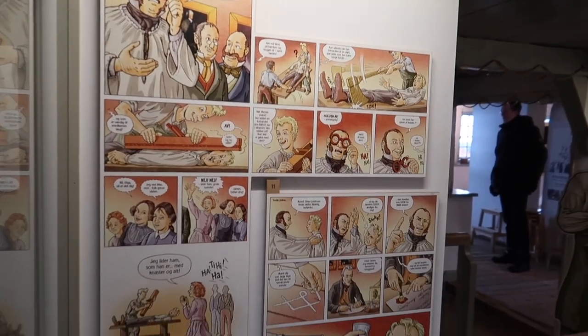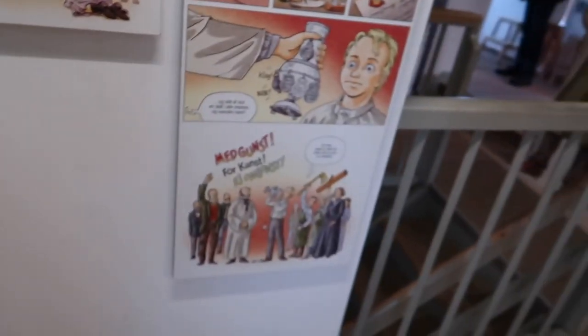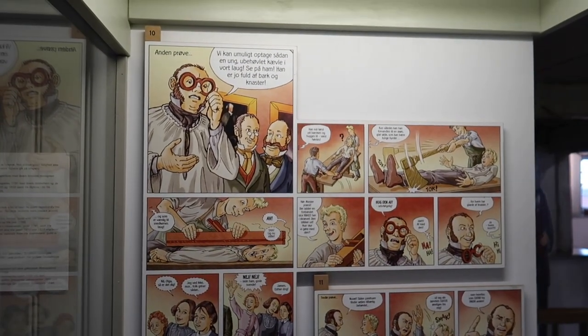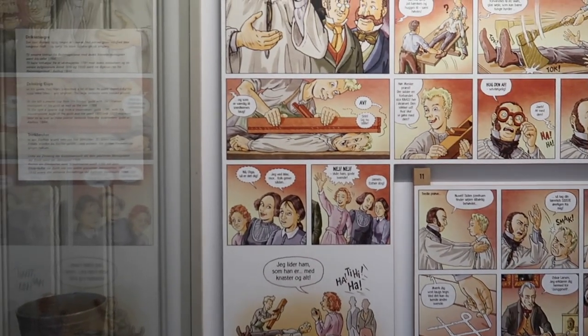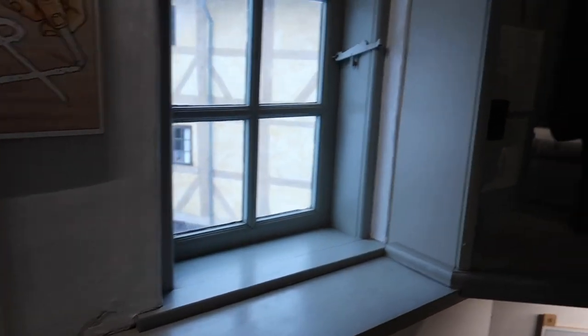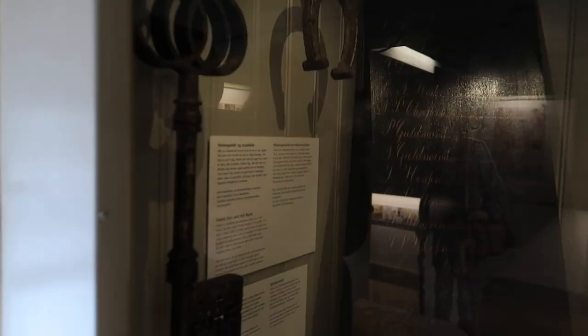And these were for drinking beer. Nice ones. It's not like today. If you want to read more up to this, guys, just pause the video. Note that it is in Danish, so I guess that if you're American, you can't really. Well, you can see the pictures.